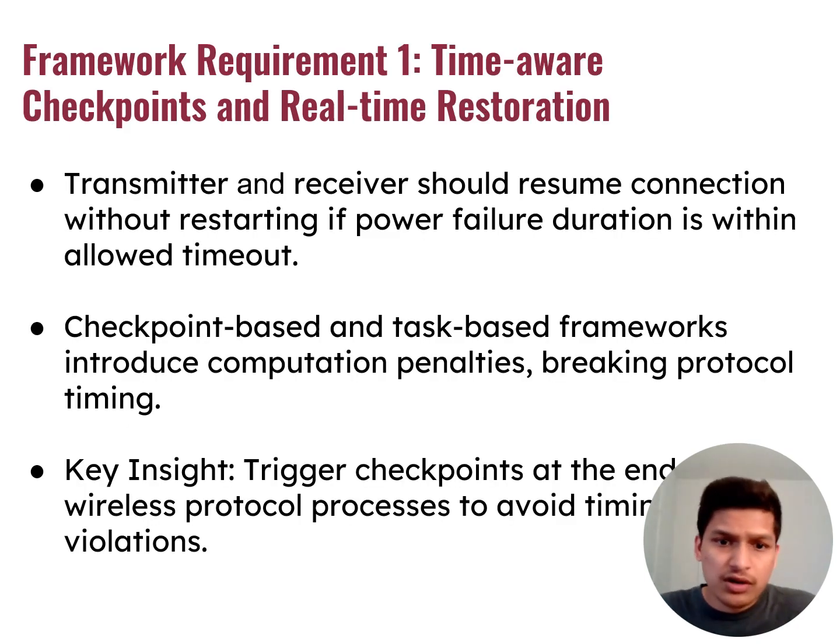So now look at the framework requirements of the paper. The primary requirement for the framework is implementation of time-aware checkpoints and real-time restoration. This means that both the transmitter and receiver should have the capability to resume an ongoing connection without needing to restart if the power failure duration falls within the allowed timeout window.